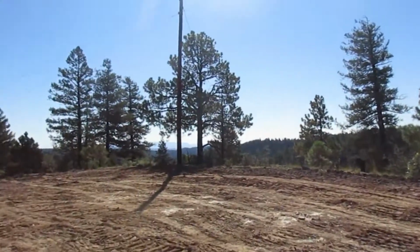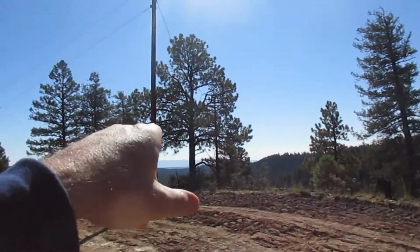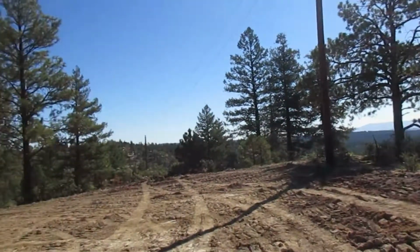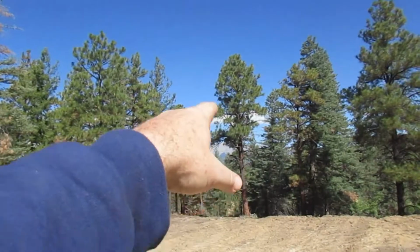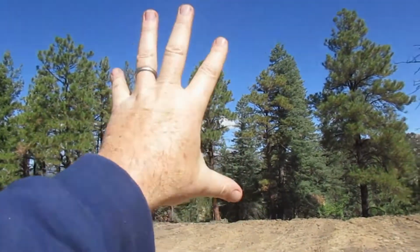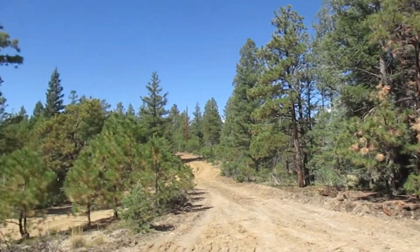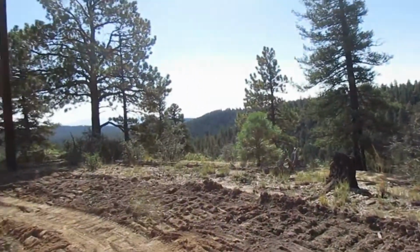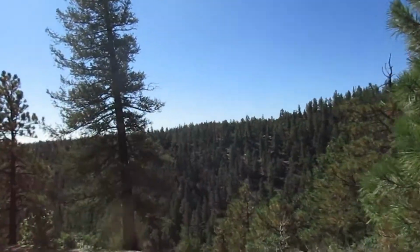Okay, we're looking south, about southeast here, and you can see all the way back to Fisher's Peak over Trinidad from this site. And if you knock down a few trees, you're going to see the Spanish Peak. It's just huge, sitting right there. And the road that goes to the bottom is right here. And the property goes over to the other side of this canyon.